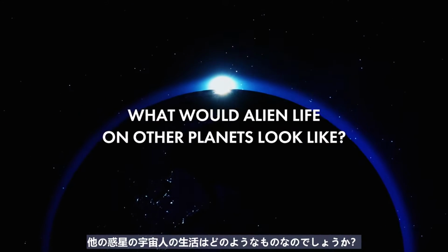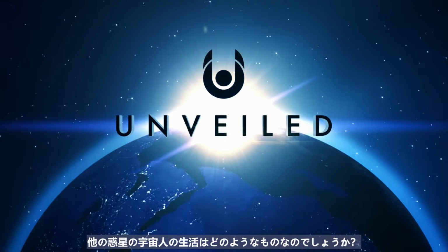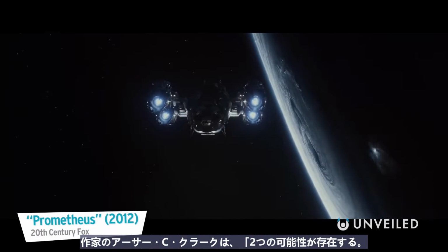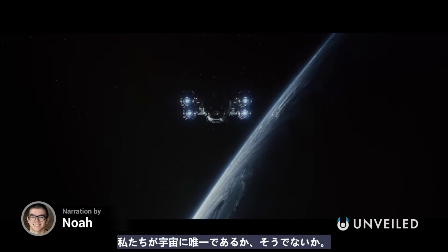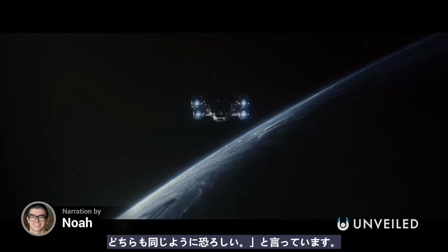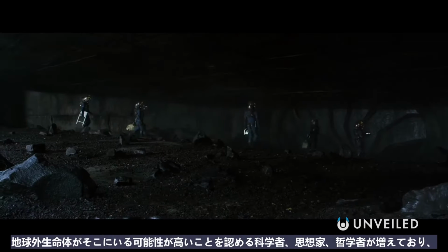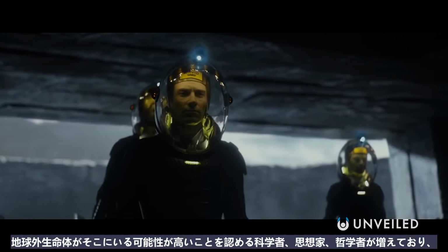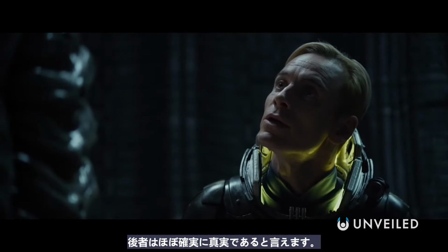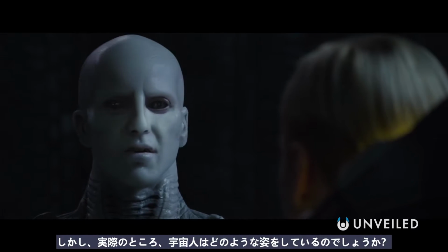What would alien life on other planets look like? Author Arthur C. Clarke famously said that two possibilities exist. Either we're alone in the universe or we're not. Both are equally terrifying. Today, as terrifying as that concept may be, the latter is almost certainly true, with more and more scientists, thinkers, and philosophers agreeing that extraterrestrial life is more than likely out there. But what would aliens actually look like?